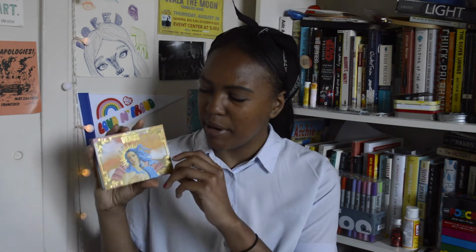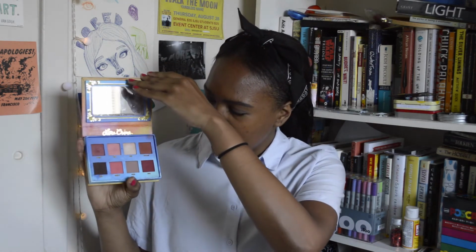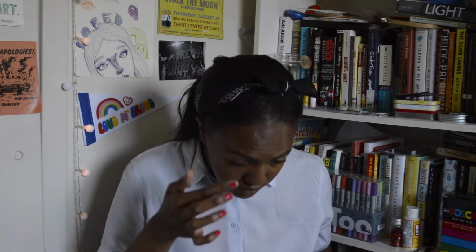And so yeah, I'm gonna use the color Creation all over my lid because my eye looks are very simple, as I said, and you will see that right now. I literally just take it on my finger and pat it on to the center of my eyelid. And that's honestly the bulk of the work.